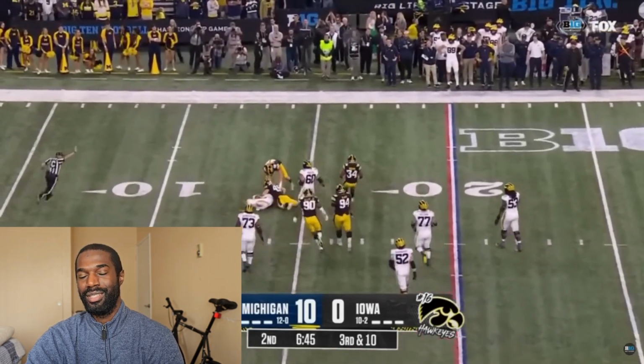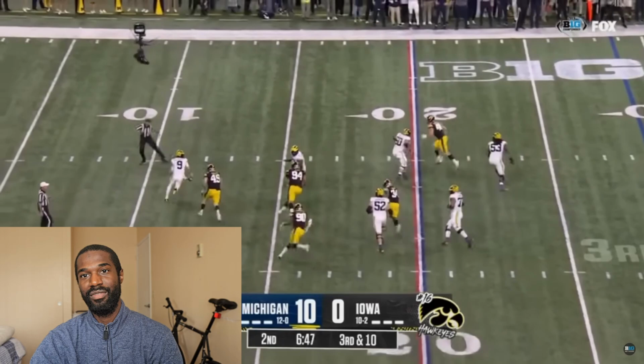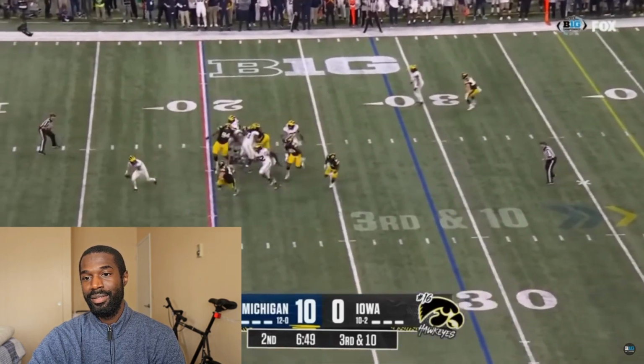Well, go ahead and say that it's 11 personnel again. So they like 11 personnel, apparently. One running back, one tight end, three wide receivers. One wide receiver is set to the top by himself, man-to-man coverage, bump and run. At the bottom of the screen, same thing: man-to-man coverage, bump and run.